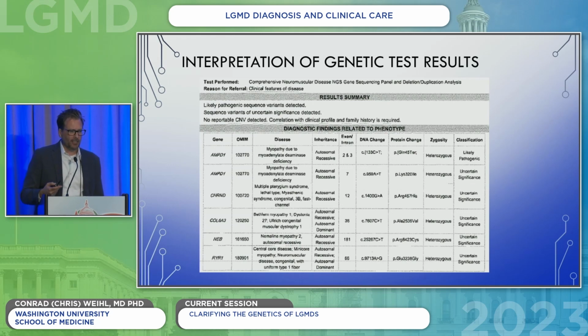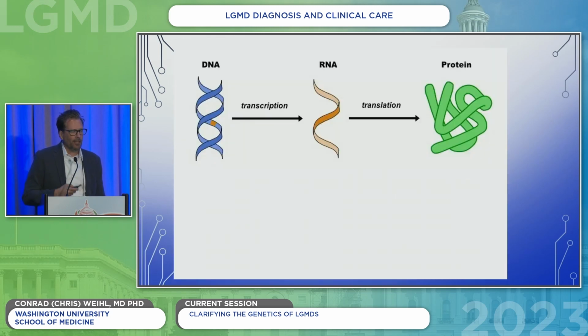And so the geneticist can look and be like, well, that's not going to make that protein, and they can say it's likely pathogenic. But the other ones make small changes that are hard to interpret. And the way I think about it is kind of going back to our high school, and actually now it's probably elementary school, where we teach the kind of dogma of DNA to protein.